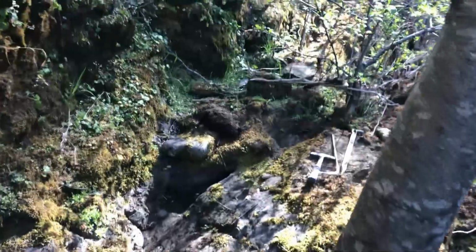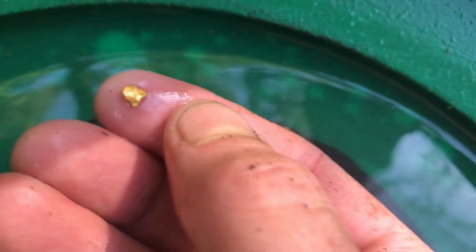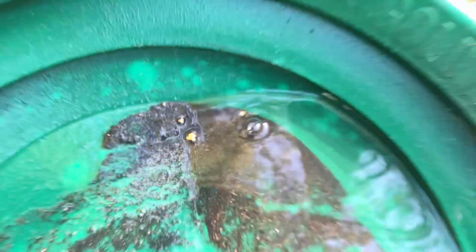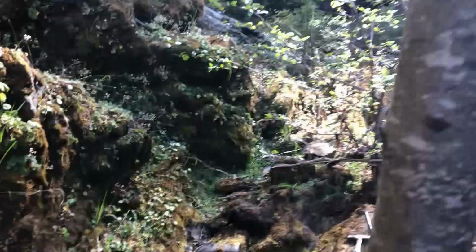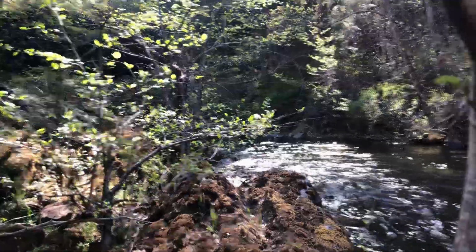Oh man, I was just working up there, smashing stuff up, and oh baby, did we get a pan. That's 3 pickers. Oh, and a little nugget. Oh, what a beauty. Oh, and it's almost time to go. I think I heard Damon hollering downstream around the corner. I wonder if he got a picker too.